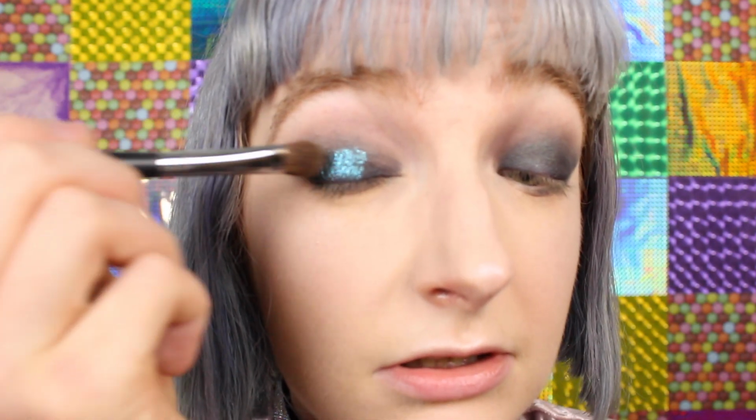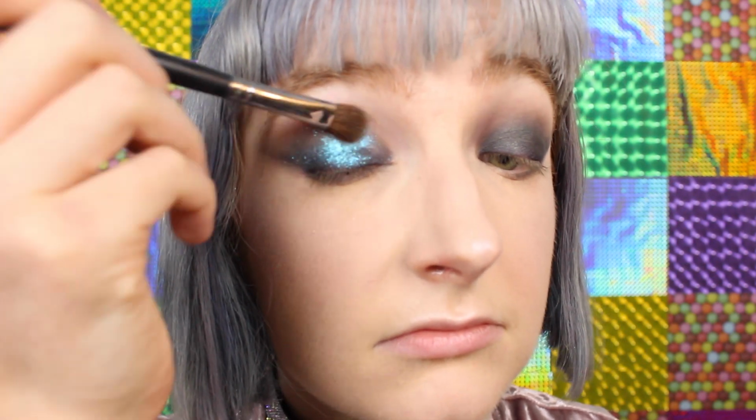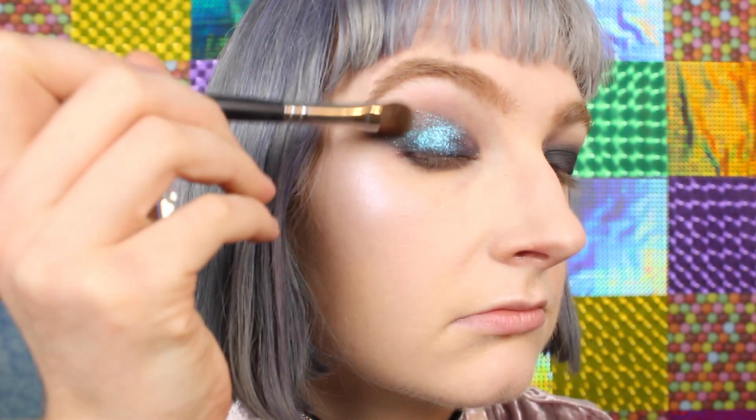And we're going to take this random Morphe brush and we're just going to go for it. Oh my god. It's doing exactly what I wanted it to do. Look at this. Peacock magic. Oh my god. Wow. I'm just kind of going to dot it all over. Yep. It is doing exactly what I wanted it to do. I'm so happy.